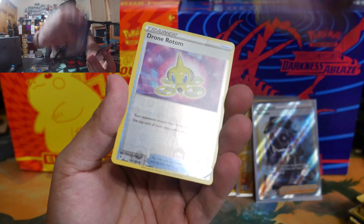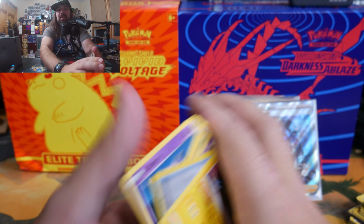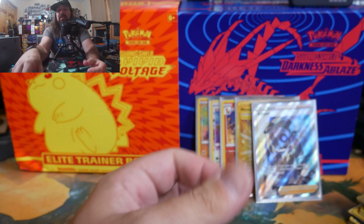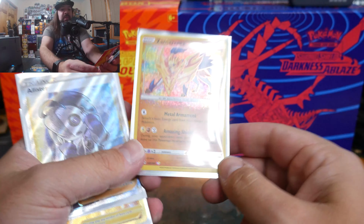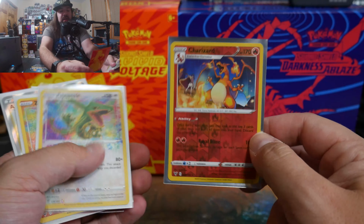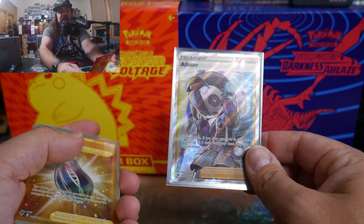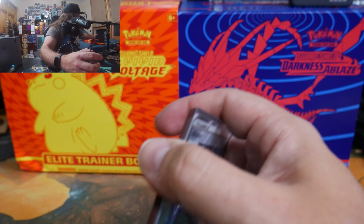I can't believe it. All right, so we couldn't have a hit in the close, but let's talk about this box, right? Let's just talk how crazy this first Elite Trainer box of Vivid Voltage was. We have an amazing rare Zamazenta, an amazing rare Rayquaza, a reverse holo Charizard, a gold rare memory capsule, and a full art Alistair supporter card. Unbelievable stuff. As we put these away for Vic, we're going to get into the next box.